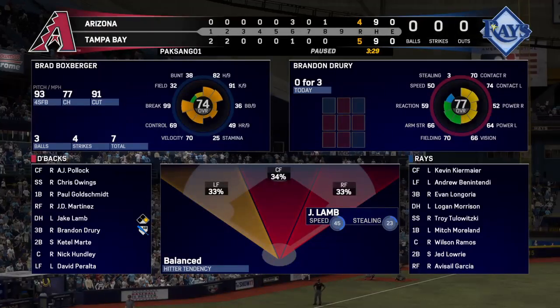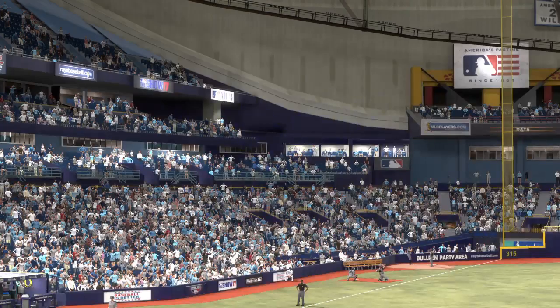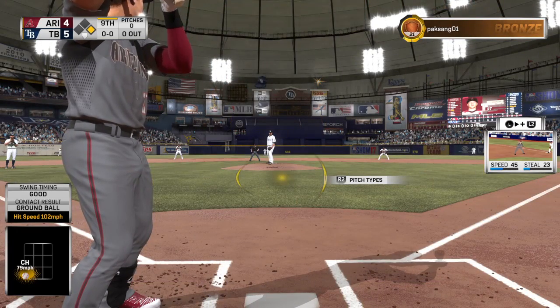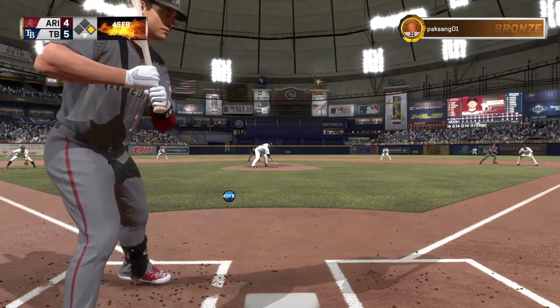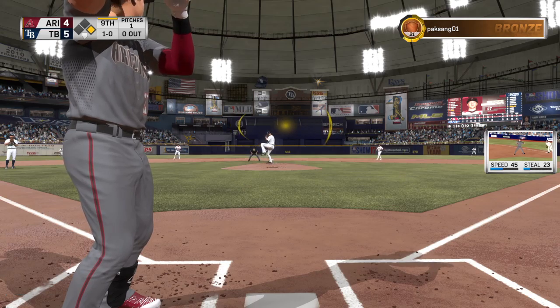Brandon Drury will bat next. He'll be looking for something. Tommy Hunter takes the ball here as he'll enter with a runner at first and nobody out. And that misses ball 1. Clearly trying to control the running game with the slide step here.